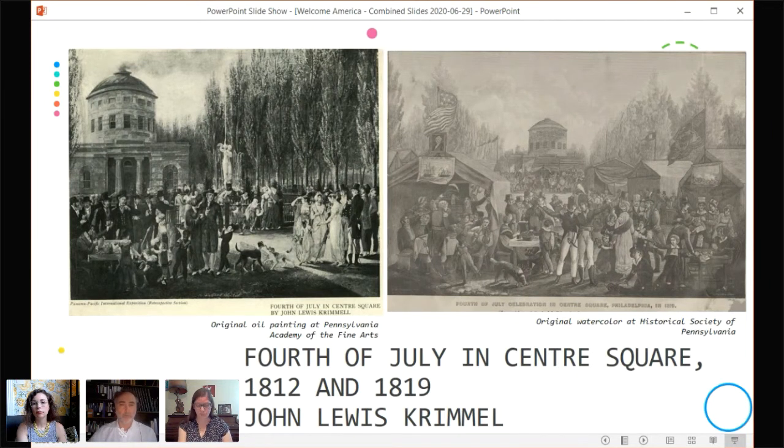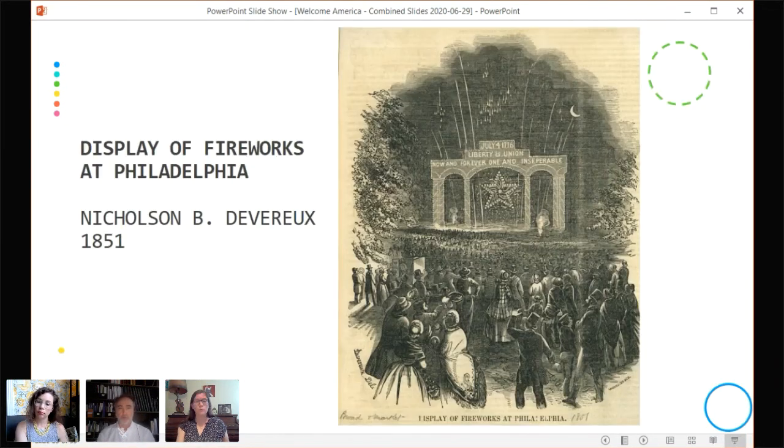The next year, on July 4, 1777, Congress was adjourned and Independence Day was celebrated with bonfires, bells, and fireworks. These two prints, based on paintings by John Lewis Krimmel, show celebrations at Center Square, the former site of the city's waterworks, and the current site of Philadelphia City Hall. Here's an 1851 July 4th firework display at Broad and Market from a clipping in the Kastner scrapbooks, a 47-volume set on Philadelphia history. The words above the arches say, July 4th, 1776, Liberty and Union, now and forever, one and inseparable.